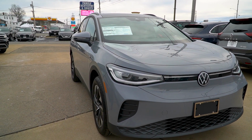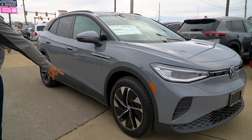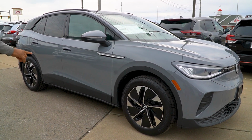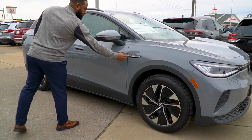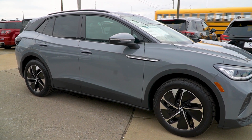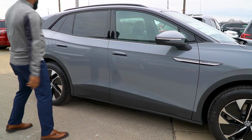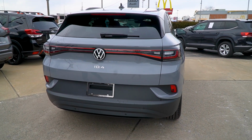If we move over here towards the side of the vehicle, as you can see, they do come with all-season tires, 19-inch alloy wheels. They just look great. You got the black going on with some of the silver on the side. It shows your Pro S emblem right over here, just showing you the type of vehicle that it is. You got your keyless entry on this vehicle. As you can see, looks amazing.